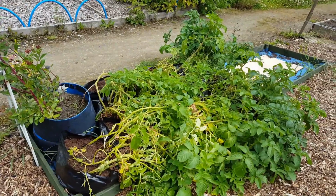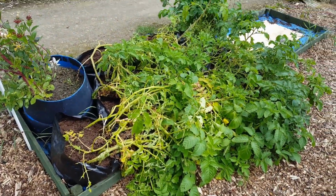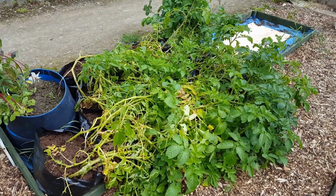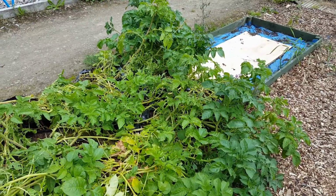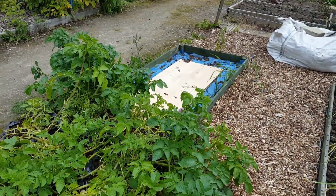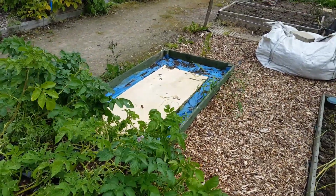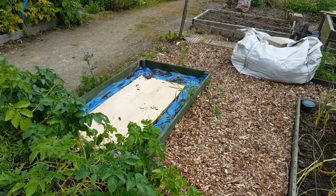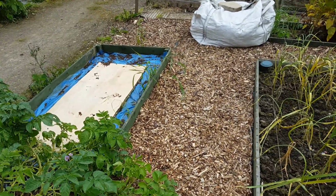These are the main crop potatoes. We've got the Harmonies on the left hand side, which you can't really see for all the foliage, and on the right hand side there is Maris Pipers. We have taken our first earlies, which were the Red Duke of Yorks, which weren't very big. I think they might have had a problem with the frost at the beginning of the year, and also the Charlotte potatoes, which were really good.